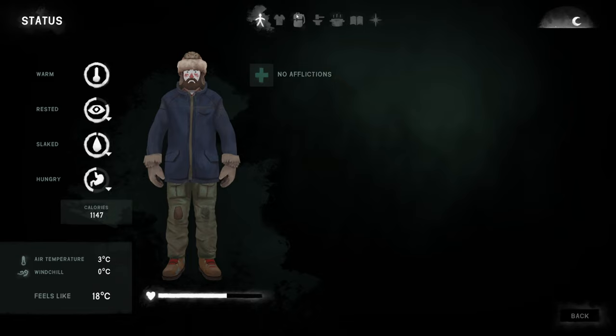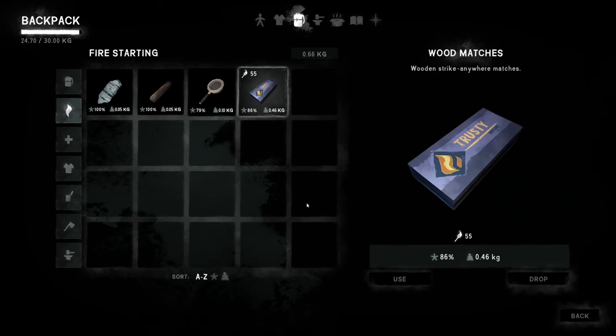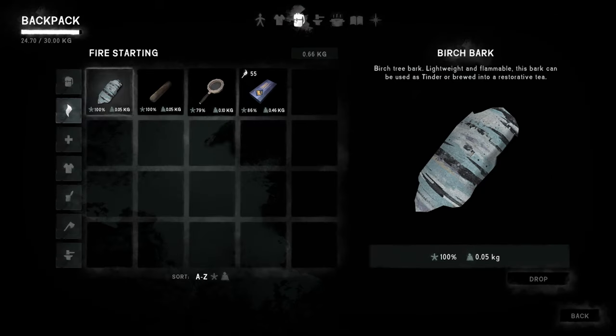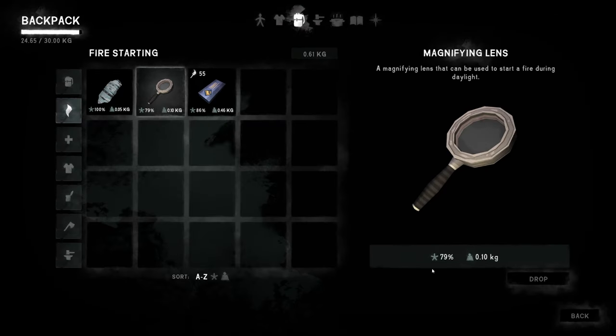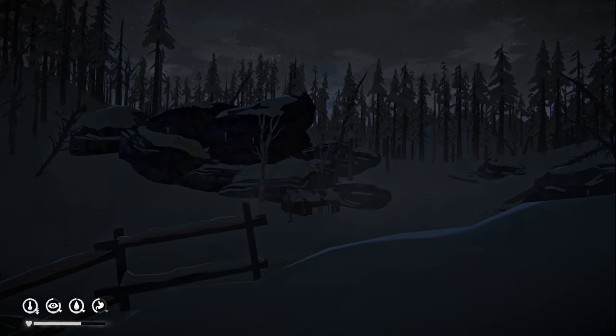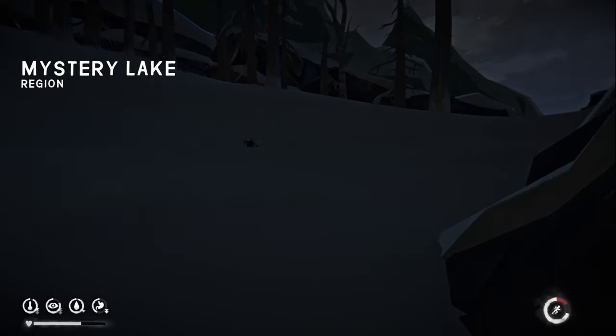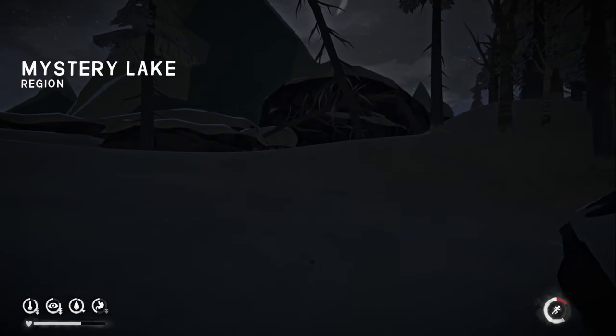There we go. 18 sticks. Move off the side a little bit for these. There we go. Okay. I got cattail head that I don't need. I'll drop that too. Not very heavy, but okay. Go get some wood up here. There's always some good wood to be harvested up here.